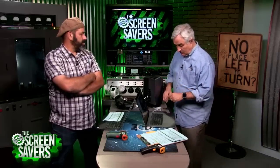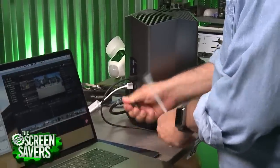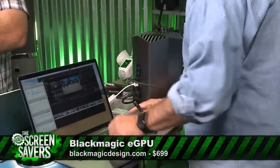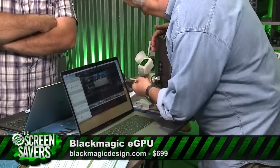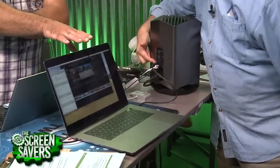But let's disconnect right now. I'm going to disconnect the Thunderbolt or the HDMI, and I'm going to connect the eGPU. One of the neat things about this eGPU is as soon as you connect it, it goes in. It's a 580. It's considerably faster, and I'll take the HDMI and put it in here. It also becomes a dock, right? So it's got USB and all that stuff.